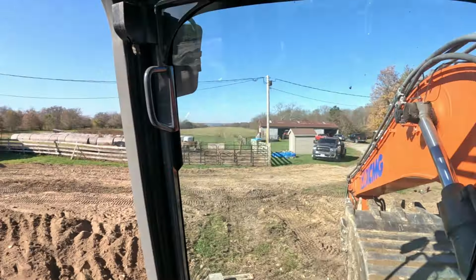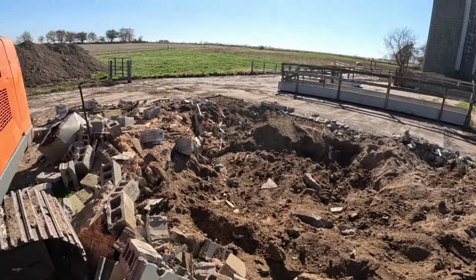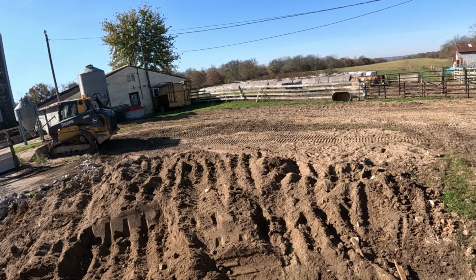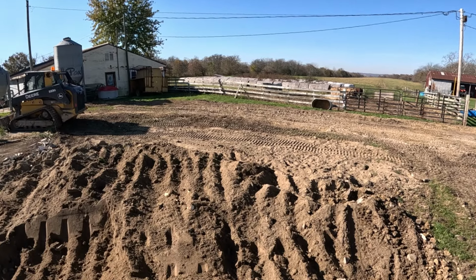Well, first load's gone. I think probably two more loads comes out. But right now I'm going to grease the two spots that I need to grease with the boom folded up here. And I'm also going to start the excavator so it can warm up while I grease.